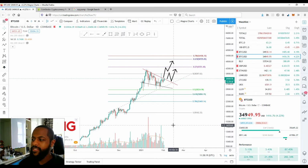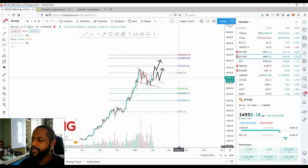Again, the last thing I'll say is expect potentially one more big move to the downside before we continue on. However, as I've always said, it's not about catching the bottom. It's too difficult to do that. Even the professionals struggle to do that. But it's about averaging in the buys and making sure you are in the market when all these things are happening. So that is Bitcoin done.